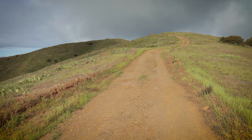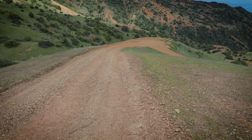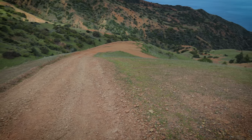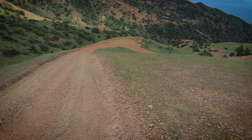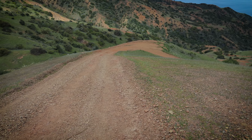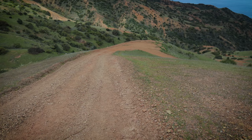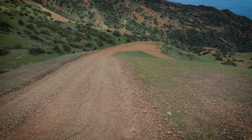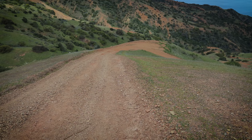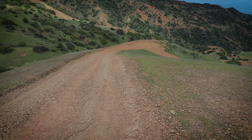Onward we go. Okay, so this has to be the absolute most extreme grade that I've ever walked down. Like, I had to stop and film it. Like, this doesn't even remotely do it justice. But apparently the road is very much like this all the way down into Parson Landing. So yeah, it is what it is. I mean, we want to get there, be done with this day. So we gotta go through it.